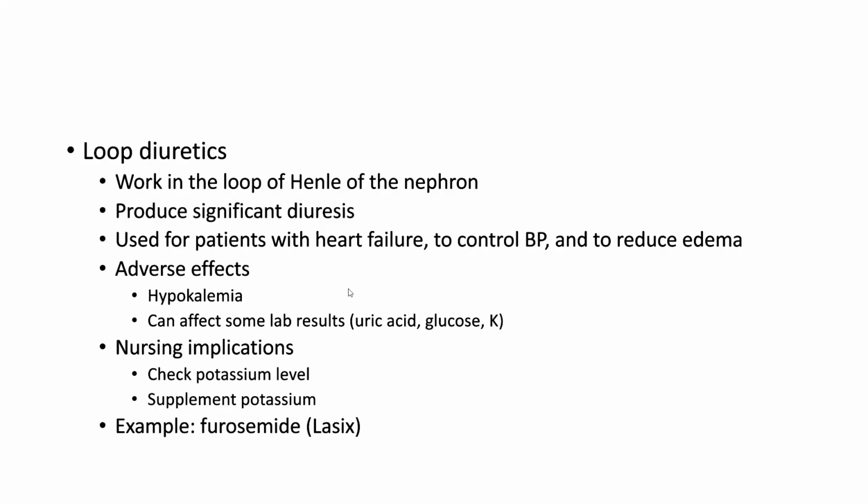So let's start with the loop diuretics. You've probably heard of Lasix. Lasix is the most common loop diuretic. They work in the loop of Henle in the nephron. So when you remember back from anatomy and physiology and you had a picture of a nephron and there's the loop of Henle, that's where these meds work. So they produce a significant diuresis. Usually these work very well and will cause the patient to produce quite a lot of urine pretty quickly.